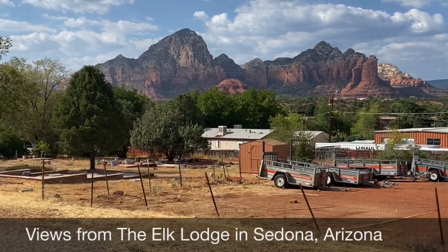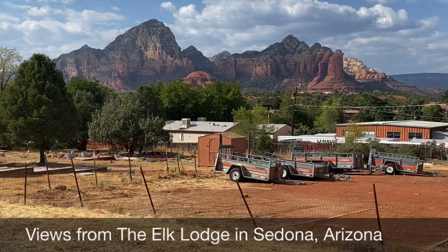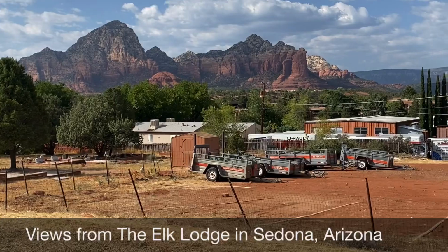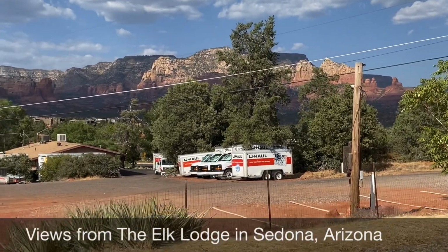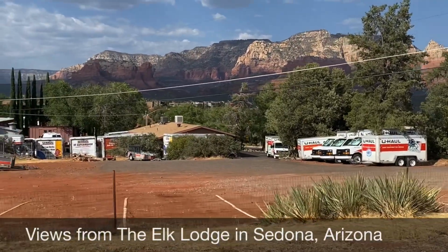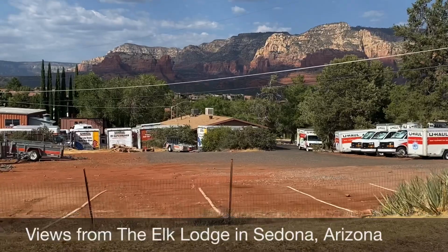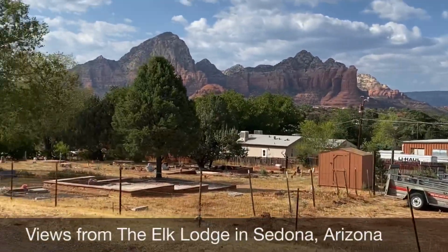Or do you want to sit in your usual, typical campground with all the amenities and a nice wooded area and all that good stuff, possibly even a pool? But do you honestly think that that would beat this? I don't know. For me, this cannot be replaced. So again, that's a decision you need to make.